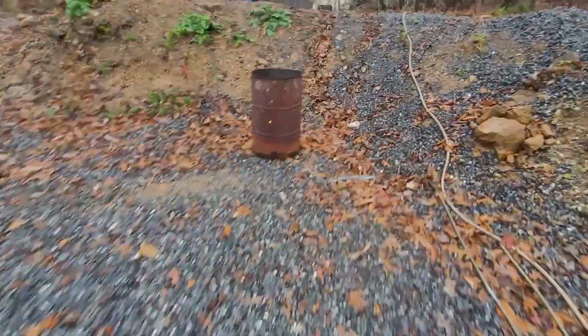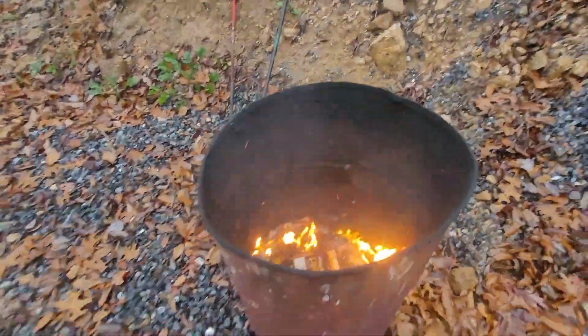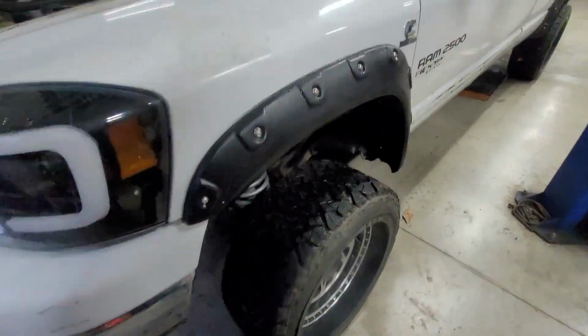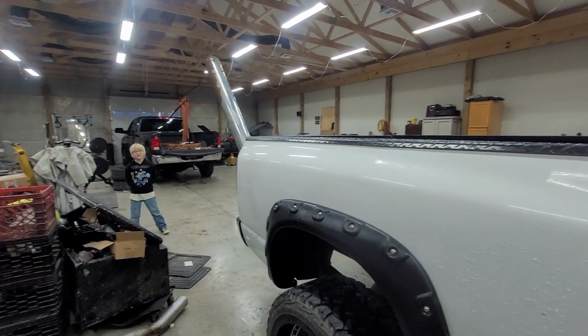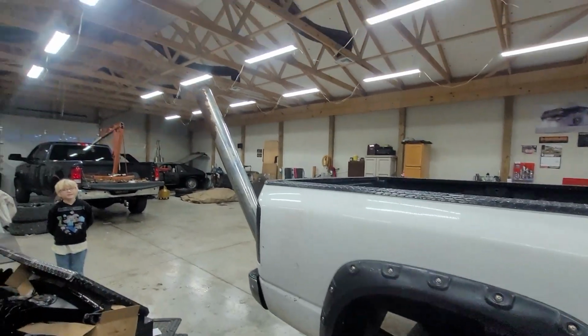This must be a Perry County thing. Always burn our trash, even though it's raining. Napa Gold boxes burn like anything else. So the old fuel filter was blacker than what my hands are leaving right now. So I'm gonna get this guy installed, clear the code, and hopefully we don't have any more issues. So I'm trying to be like those JDM guys that run the exhaust way up out.